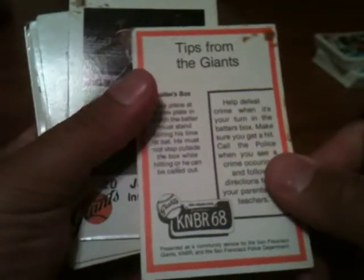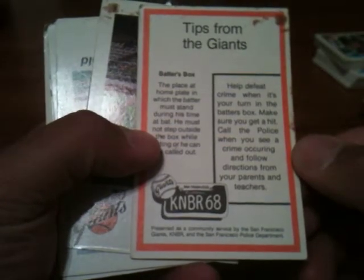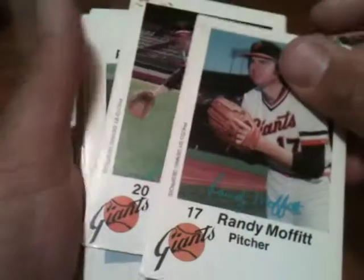now we're getting to the reason I bought this, and let's try to do this all at once. Randy Moffitt. What year are these? These look like they are not obvious to me. Wonderful. All right, we'll figure it out.